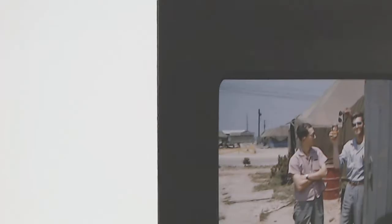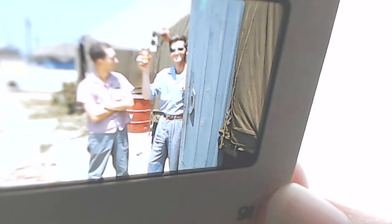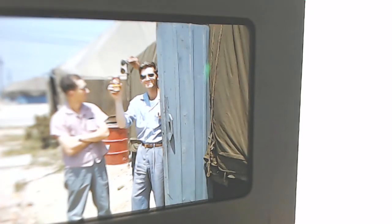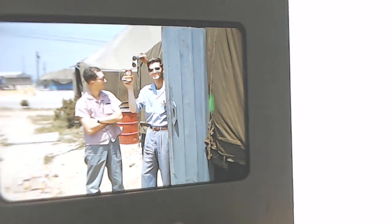And if I recall, this is the series of photos where there's just a bunch of these guys messing around. So he's holding up a can of, I think it's root beer. I looked at it earlier in the loop. And then you have the third gentleman behind the door holding out sunglasses.